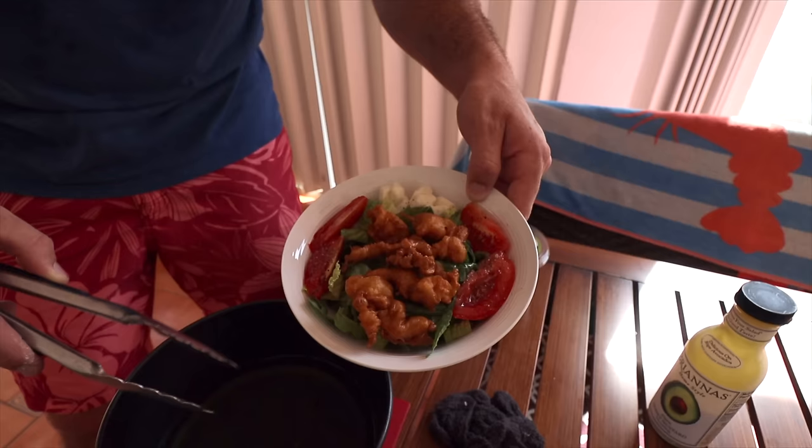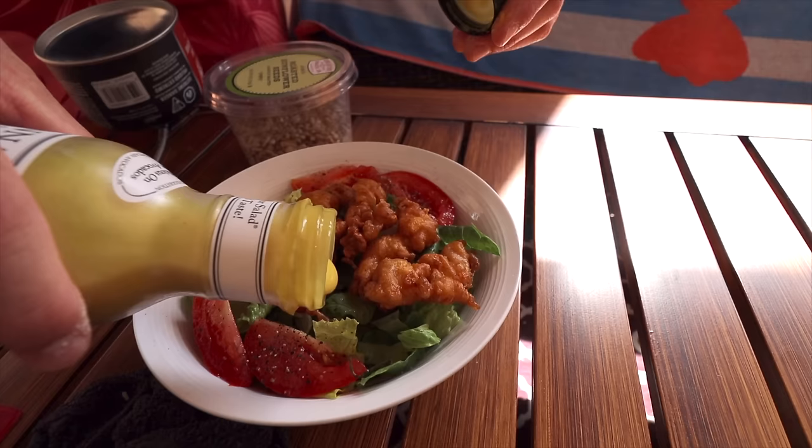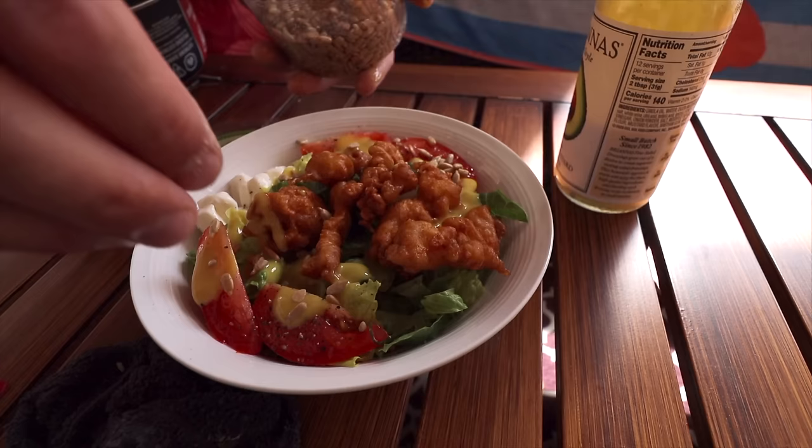Nice. That looks good to me. I don't know about you. Let's put a little dressing. I'll put that on the side. Yeah, sure. I'll drizzle it on the side, and I'll kind of miss most of the conch, so that way we get the good flavor of just the seafood. And then we'll add a few sunflower seeds to it. I've already salted and peppered the tomatoes. There we go. Looks like fun.